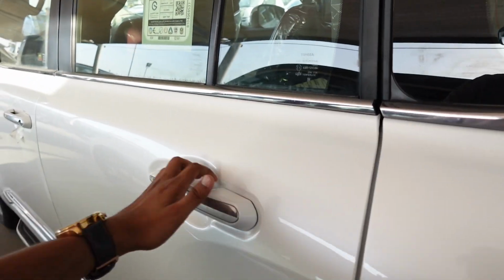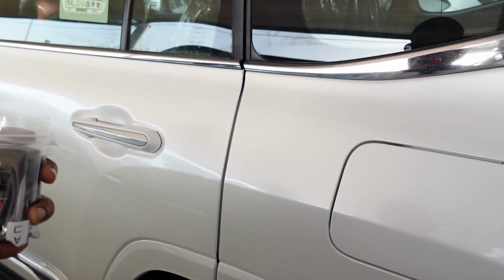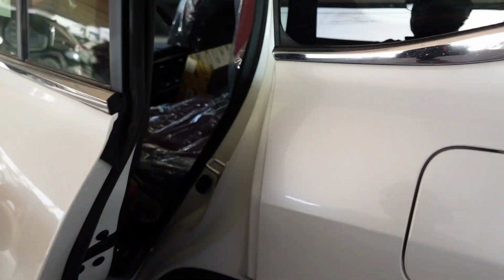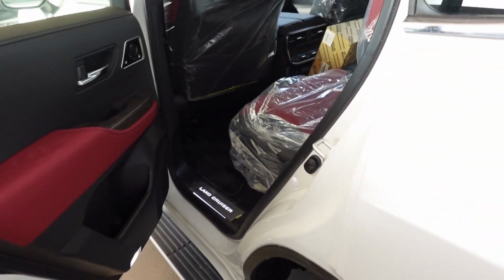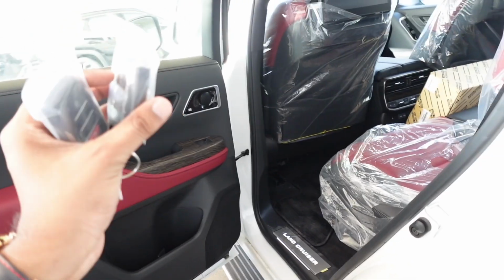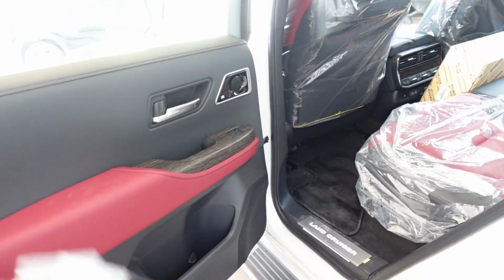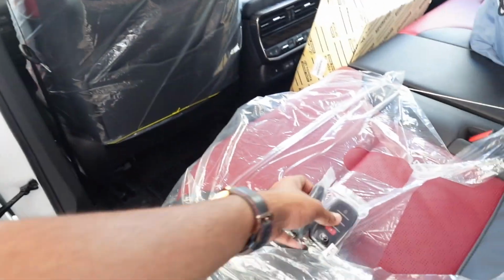So yeah, I guess it's locked now, so we need to open this. It's not opening, so yeah, now the vehicle is opened. I guess it locks on its own, so the front remains locked and the rear doesn't remain unlocked. It's something like that only, I guess. Okay, anyways, let's continue with this vlog.